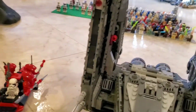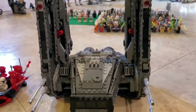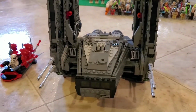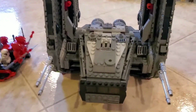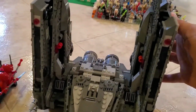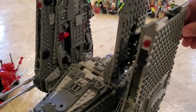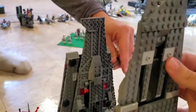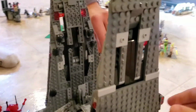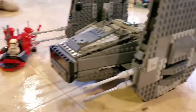Yeah. The next one is Kylo Ren's shuttle. It is the older version because the newer one just came out. I believe one is from 2017, and it's made out of gray. The newer one is black, and also these wings, they go straight up if you twist this little piece on the back, they go straight up like that. But the new ones, they fold out to the side like in the movies.